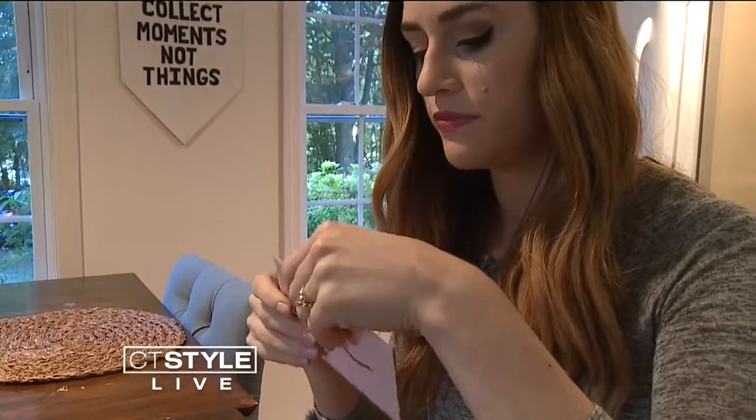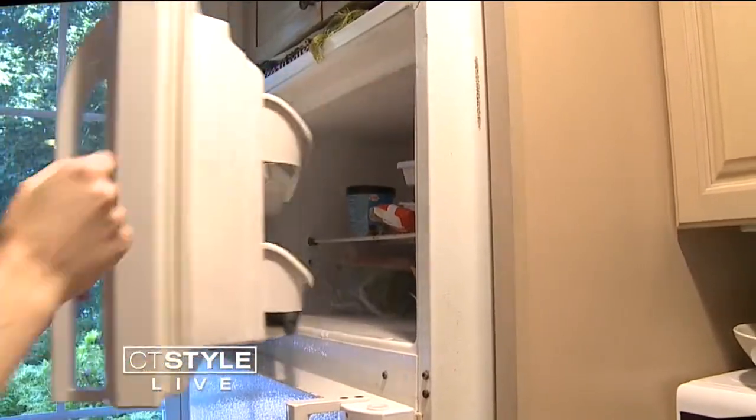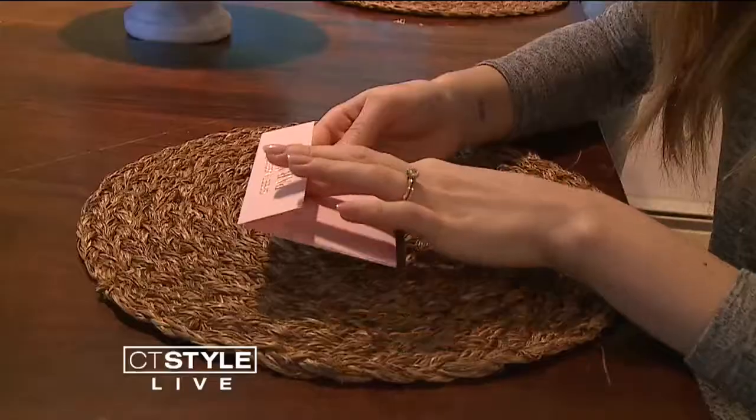Speaking of envelopes, a simple trick to unseal one is to put it in the freezer for 15 minutes. The freezer will have sort of frozen the seal, and you can pop it right open.